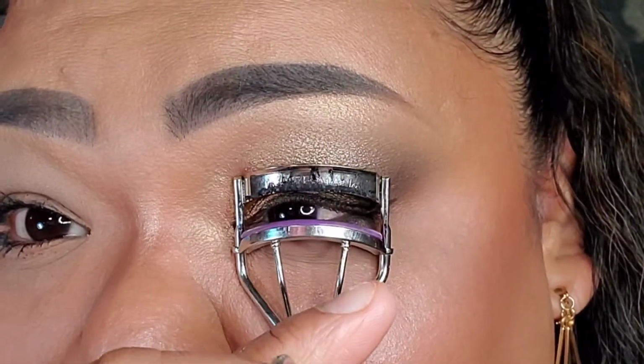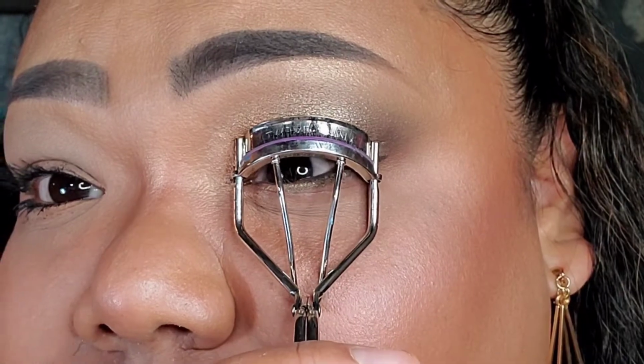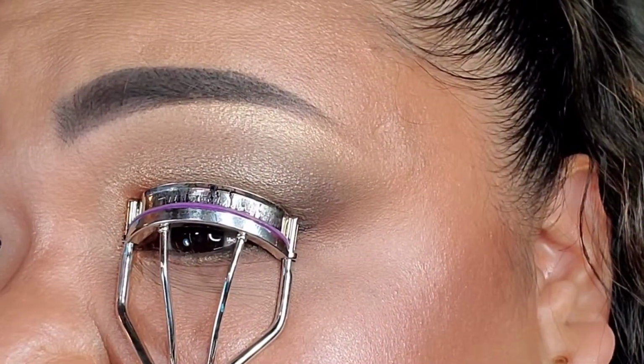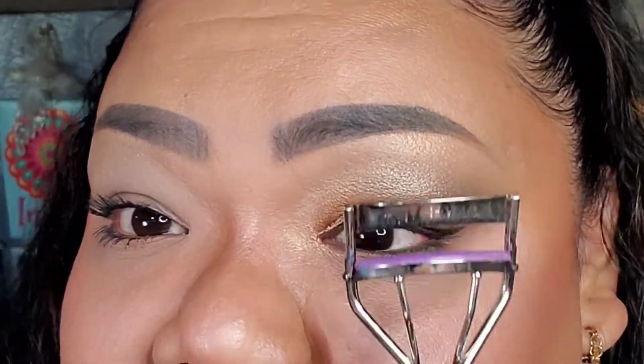Let me curl my eyelashes first. We're gonna give it all. We're gonna try to give it what I would do normally, if I'm doing a look. As you can see, you could barely see my lashes, right? I feel it's definitely giving me length. It's giving me volume. It's not giving me curl.